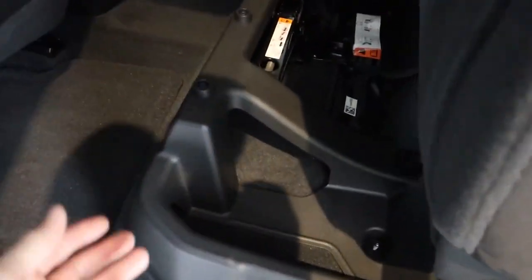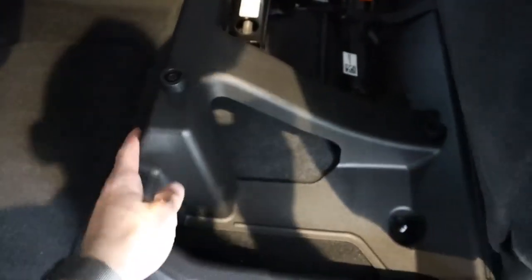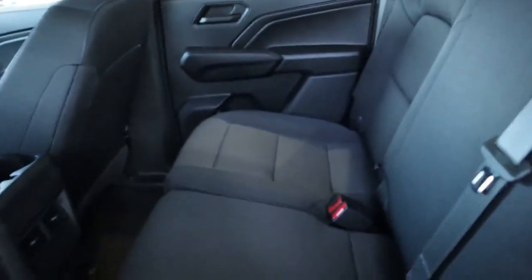So you do have this little lever over here on the right and left hand side, and if you pull this up, you can raise up the seats, and that gives you a little bit more storage underneath here. That's actually where you have your floor jack, and it's nice to have this type of compartment so that you don't have stuff rolling around in the back. And then by simply pulling on this lever, the seat will come back down. You can do the same thing on the passenger side.